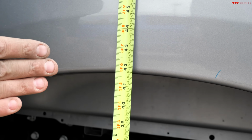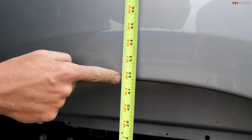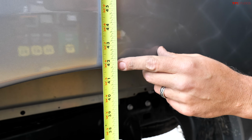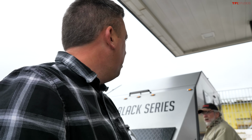Alright, now let's see how much the heavy-duty truck squatted. On this side, almost 42. Let's look on the other. Over here, also a smidge lower than 42, so it was 43. That's about an inch of squat. Yeah, that's quite a bit less.